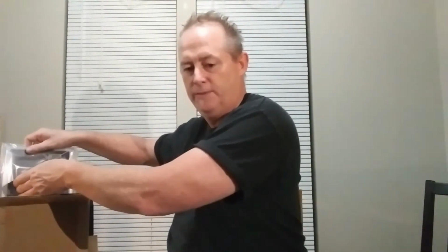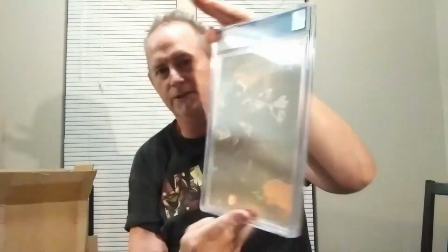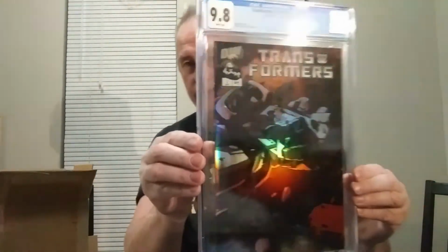Okay, the next one that we're going to be looking at is the hollow foil edition. Look at that. That is a pretty badass cover, and that comes in a 9.8. Okay, so this is the Generation 1, Volume 2, Number 1 Dreamwave wraparound cover, white pages. Pat Lee. Pat Lee is an awesome artist. I think he's very underrated, especially for this era. So 9.8. This book actually, I think, has started to grow in value a little bit. I'm not sure by how much, but I think it did grow a little bit.